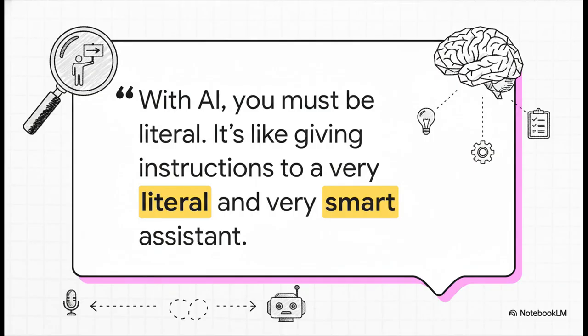And this brings us to a really crucial rule. You have to be literal. The AI isn't going to guess what you mean or try to read between the lines. Just think of it like a brilliant but very literal assistant that follows your instructions exactly to the letter.